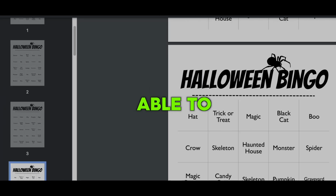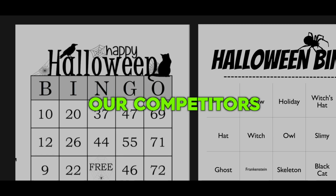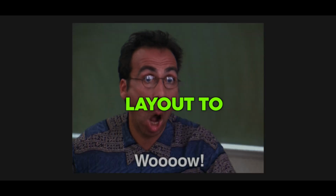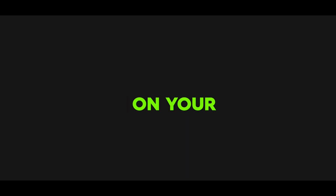No one will be able to tell that we created them automatically. They even look better than the cards of our competitors. Design an eye-catching layout to make buyers choose you over others. And all you have to do next is publish it on your Etsy shop.